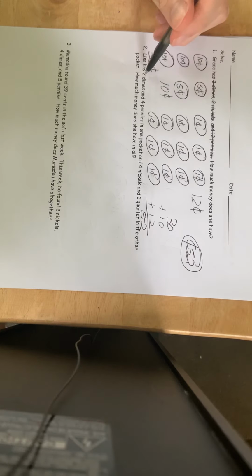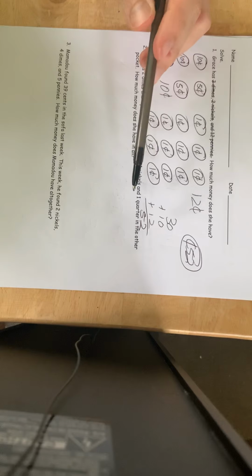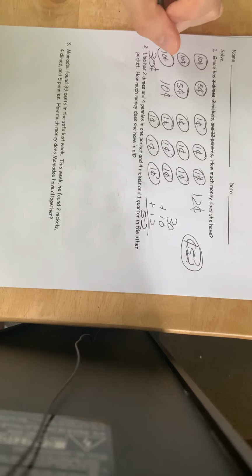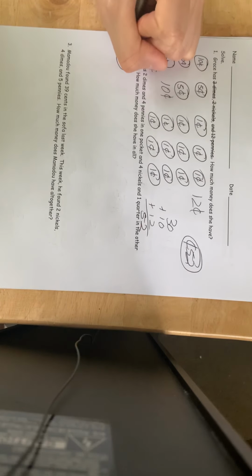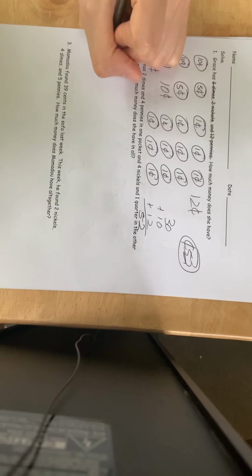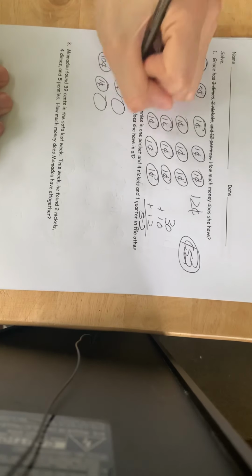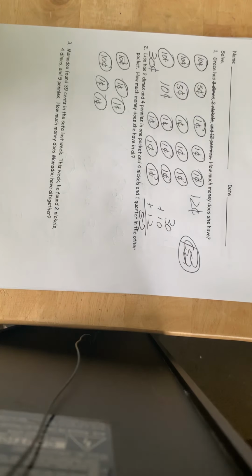Okay, number 2. Lisa has 2 dimes and 4 pennies in one pocket and 4 nickels and 1 quarter in the other pocket. How much does she have in all? Okay, so Lisa in one pocket has 2 dimes, so 10 cents and 10 cents, and 4 pennies, so 1, 2, 3, 4. 1 cent, 1 cent, 1 cent, 1 cent.